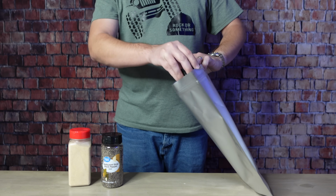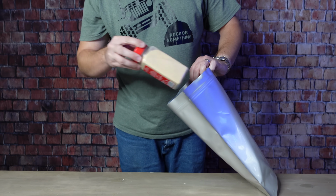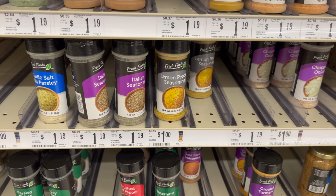A lot of the time you can put the jar and everything directly into the bag, but be careful with the oxygen absorbers since a lot of spice mixes have a high salt content. Oxygen absorbers can cause salt to harden the same way that it does sugar. When it comes to shelf life, a lot of the time spices aren't going to really go bad. They're just going to lose flavor and nutrient content over time.